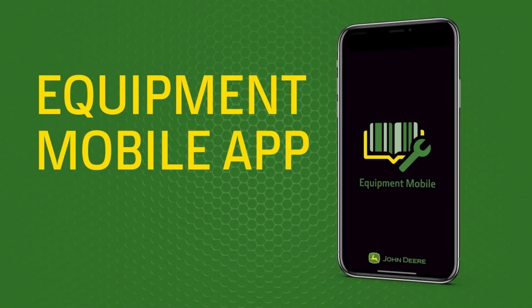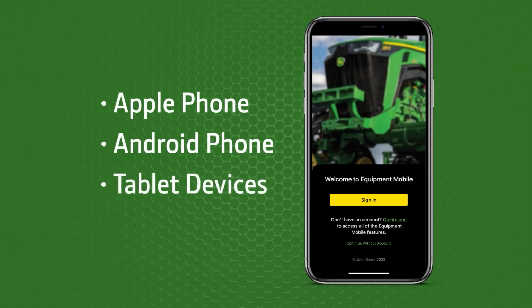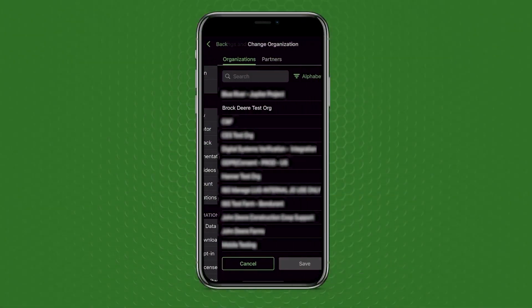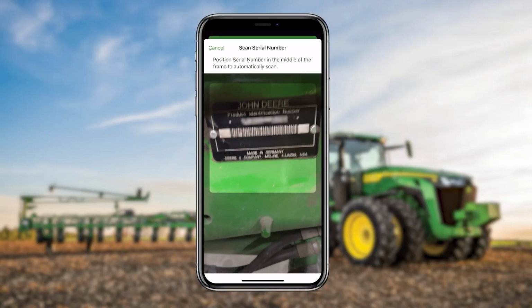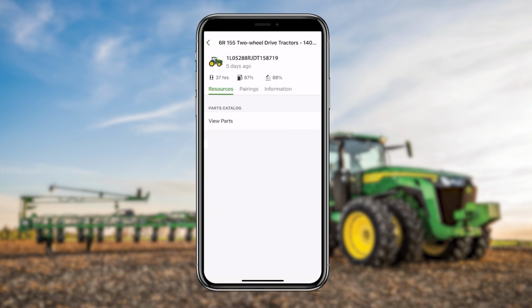Today we're going to talk about Equipment Mobile. So Equipment Mobile is an app through your mobile device, or you can even access it on the web, that is everything to do with your piece of John Deere equipment that you purchased from Everglades. When you buy a new machine, you create your account within Equipment Mobile, associate your machine with that account, and then you have access to all kinds of information specific to you about that machine.